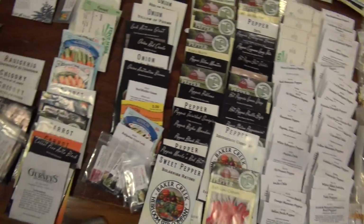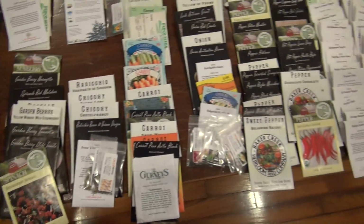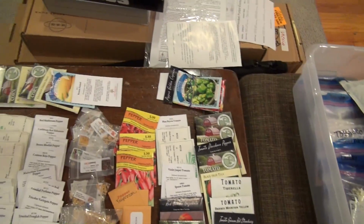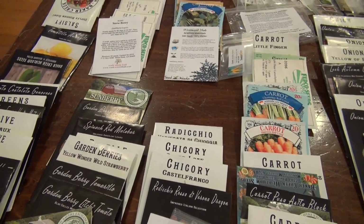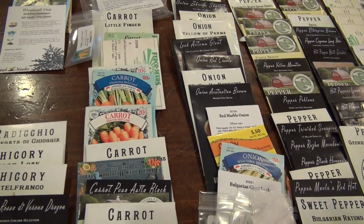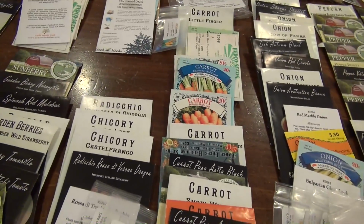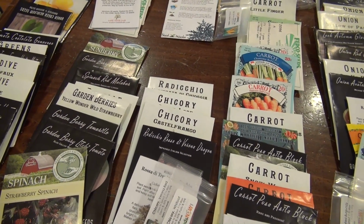As you can see, this table is full of seeds. Just a quick view of some of the seeds. And believe me when I tell you, this is not even a scratch compared to the entire collection I have. I've been buying and collecting seeds for about 10 years. Before that, it was just hand-me-downs and stuff you bought at the store, but I didn't really create a seed library like I have here. So I would buy like 100 varieties of seeds every year, and I've been doing that for roughly 10 years.